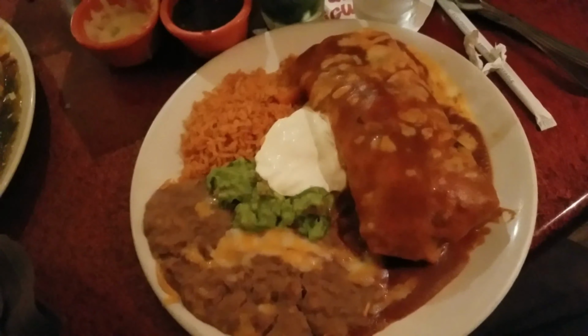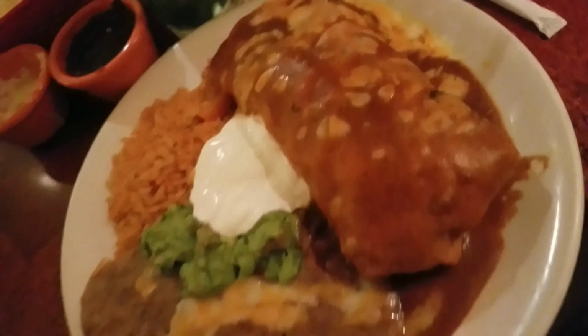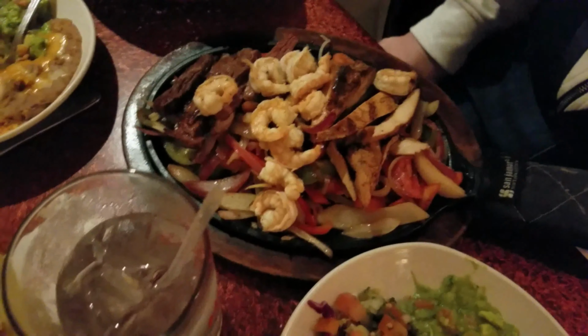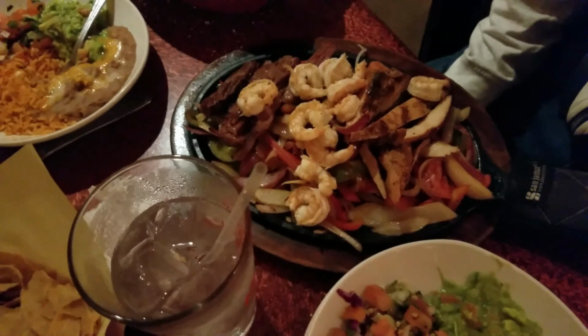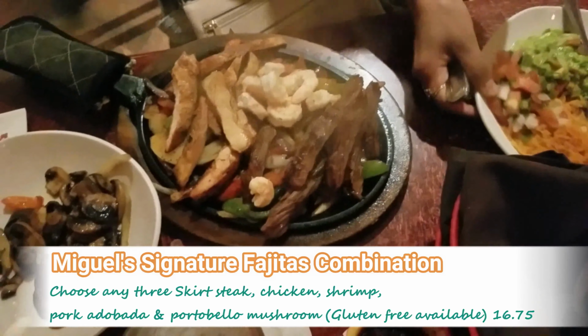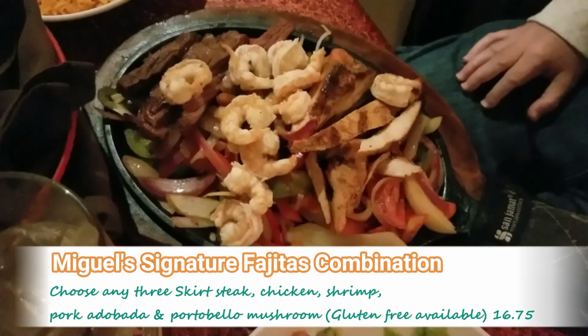I don't know about you, but I'm always hungry, and for sure, that night we were all hungry, and so we definitely took advantage of their menu. But check it out, man. Their menu items are generous portions. Can you see the portions? It's amazing here. Our brother and sister ordered the fajitas combination plate, and take a listen. It sizzles. So they both ordered the Miguel's signature fajitas combination plate, and man, we were all saying that they could have split one because their portions are so huge.